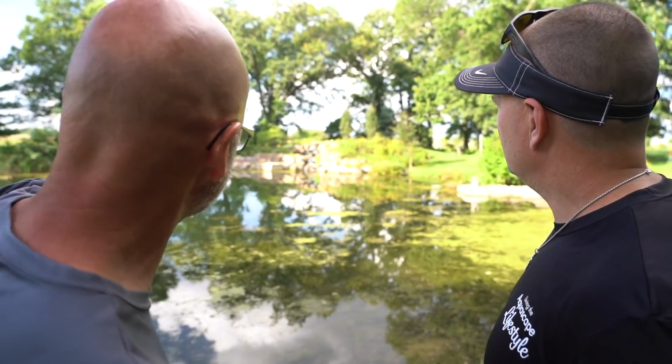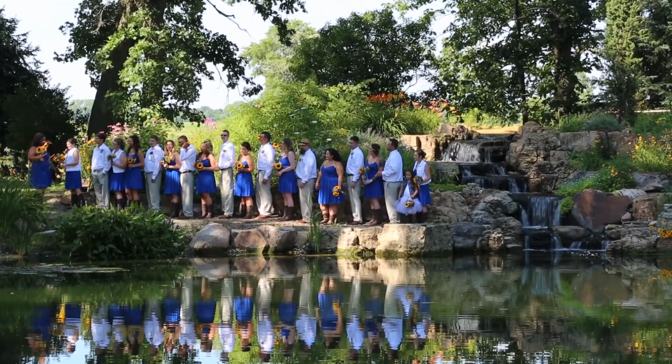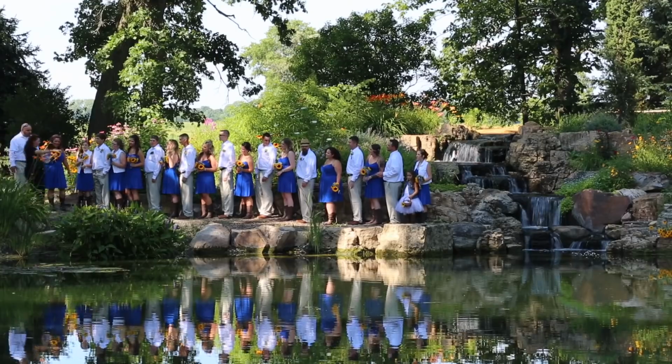That area just to the left of the waterfall, we designed that specifically for the bride and groom to stand in the bridal party to get a picture next to that waterfall. Right. So Ed, one thing I remember about this was it was a complete mud bath because it had rained the morning of and the night before.